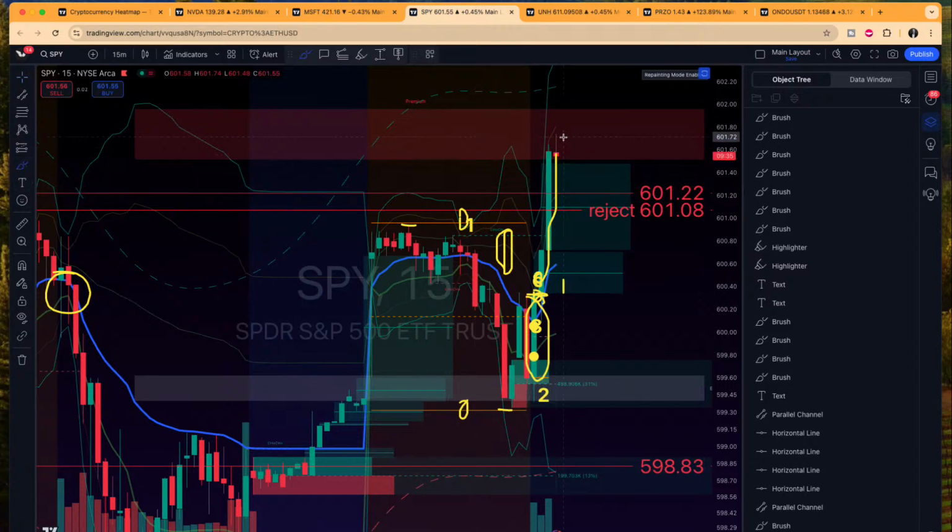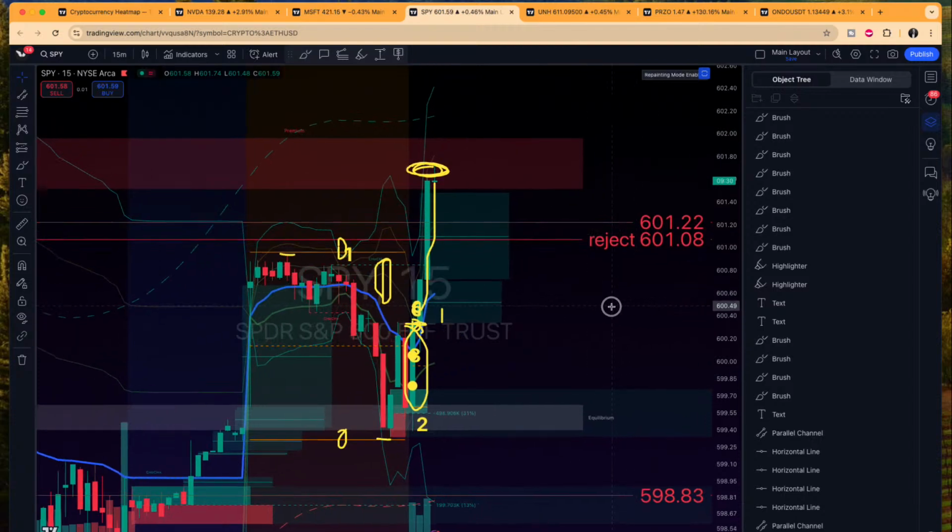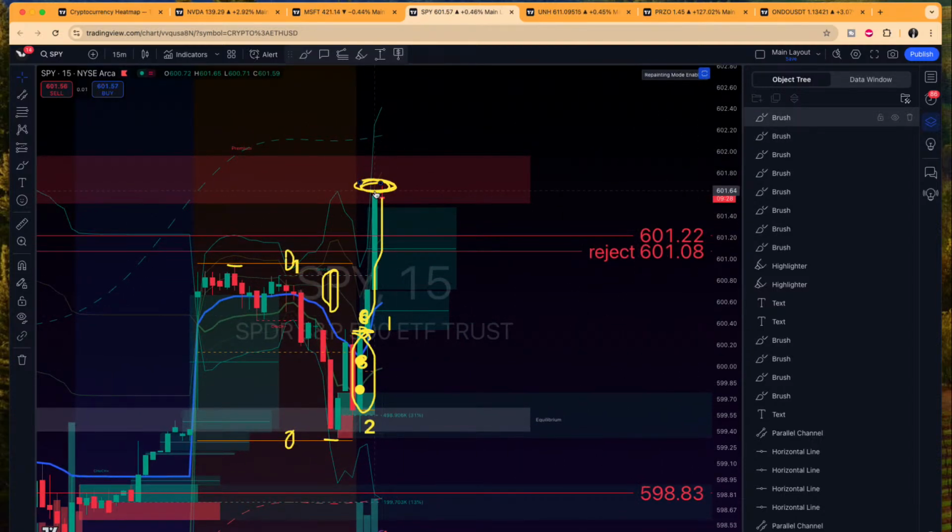SPY, pretty much from exactly where I sold it is where we're struggling. It doesn't mean that the run up is over, but it means that I probably locked in a good percentage. SPY looks great.